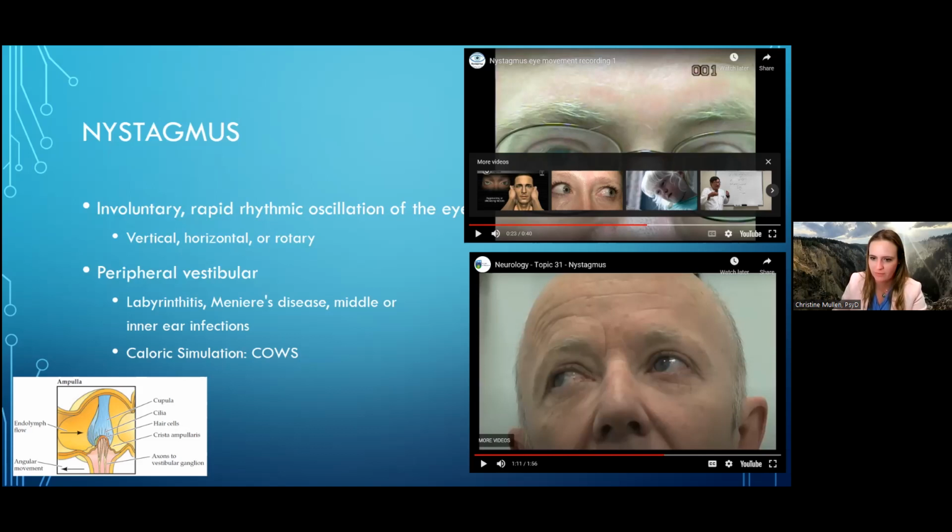But importantly, the vestibular and visual and somatosensory inputs are normally combined seamlessly to produce our sense of orientation and movement. If one of those are negatively affected, typically the two can compensate for that, especially if there's a vestibular dysfunction. As long as the visual cues are available, humans can typically compensate very well for that. And for the peripheral vestibular presentation, there's several different potential causes. Most commonly is the middle or inner ear infections.